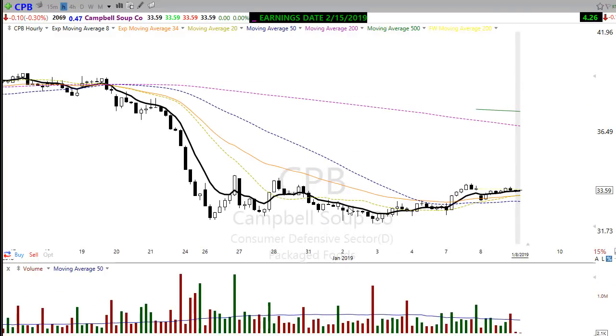Campbell's Soup. Campbell's Soup on an hourly chart. A real simple, easy stock to trade. It's not in the news. It's not a big newsy company at all. Producing a rounded bottom breakout pattern on an hourly chart.